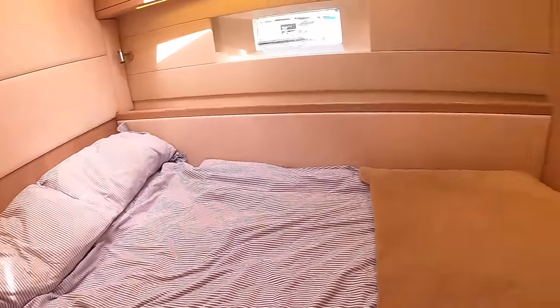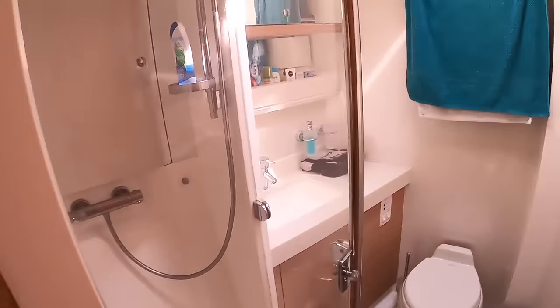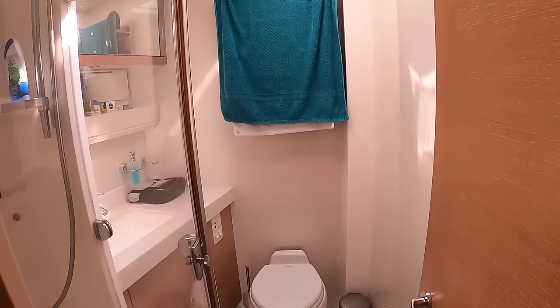And if we spin on round, then there's a very nice heads, separate shower area in here. That's all a nice size, nicely lit, plenty of natural light. Very good.